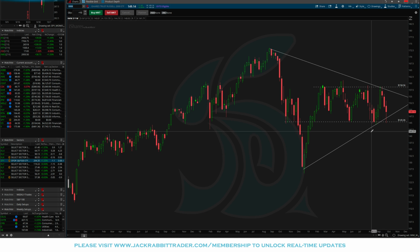So we are testing the lows of a lot of these ranges, so that is a positive, but they need to hold. If they don't hold, we could be in some trouble here with some significant moves to the downside. So we just want to keep that in the back of our mind. Obviously not trying to predict anything, just knowing where we are within these patterns and within the market itself.